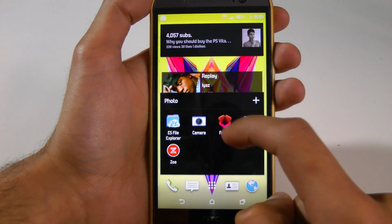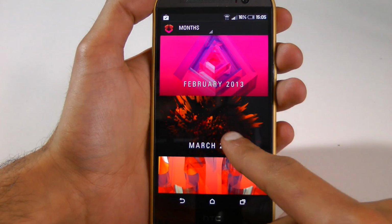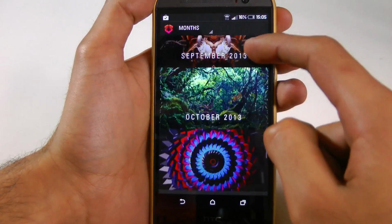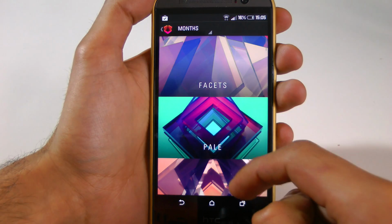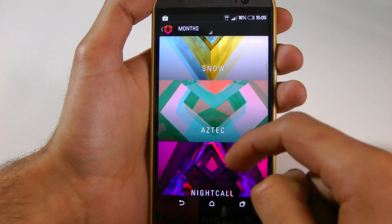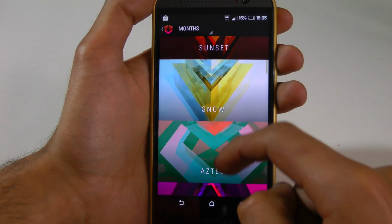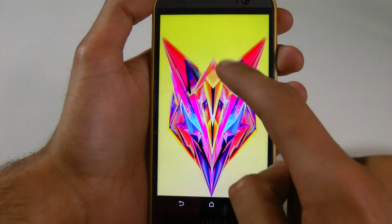So the last app I want to show you is called Facets. Now Facets is quite an unusual app, and it actually got a lot of publicity upon release. Facets is basically like a glorified wallpaper selector, and it has some really great pieces of art. You pay an initial price of 69p, and that gives you access to all 365 pieces of art. So the artist who made the app actually released one piece of art every single day for a whole year.